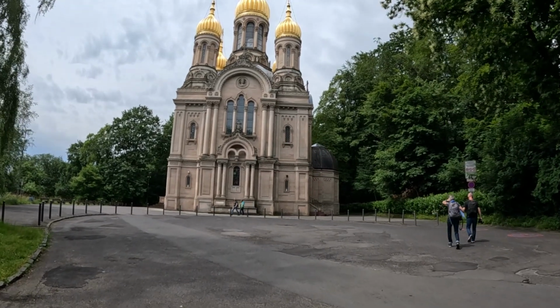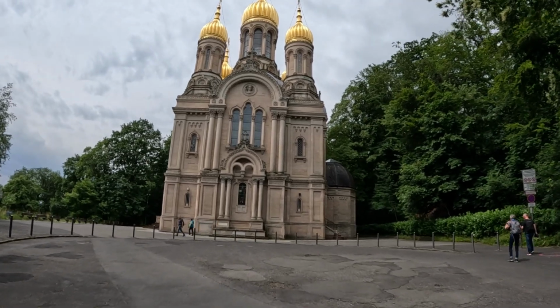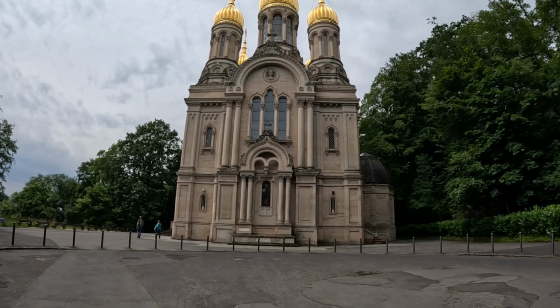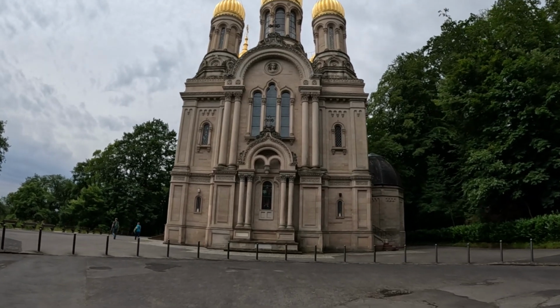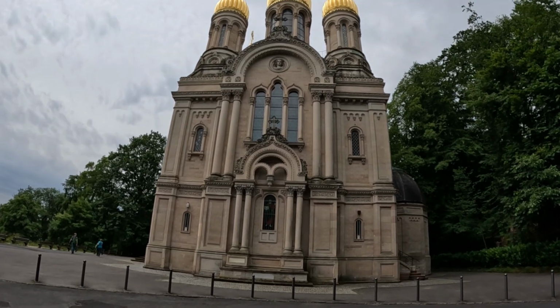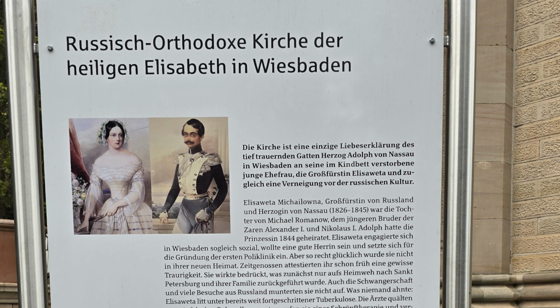I was especially struck by Wiesbaden's abundance of gorgeous structures. One is the St. Elizabeth Church, a Russian Orthodox church built in 1855 on Neroberg. Duke Adolf of Nassau constructed this as a tribute to his Russian wife, Grand Duchess Elizabeth Mikhailovna, who died during childbirth. One of the oldest Russian Orthodox burial places in Western Europe can be found outside the church.